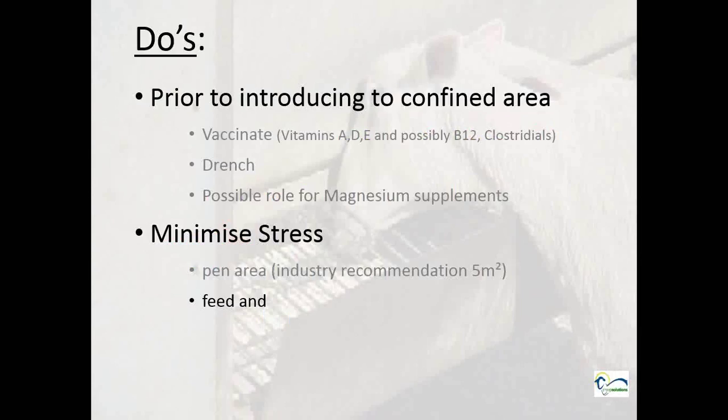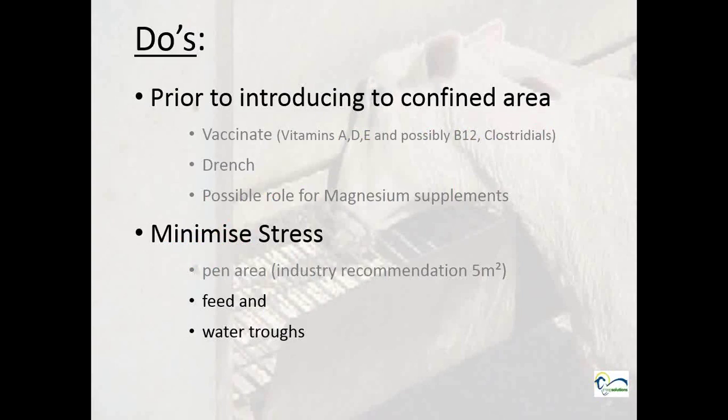Minimising stress both at the feed and water troughs, particularly on the feed troughs. This is where trough allocation becomes important. We need to try and minimise the impact of bullies, which have a big impact on our shy feeder numbers.